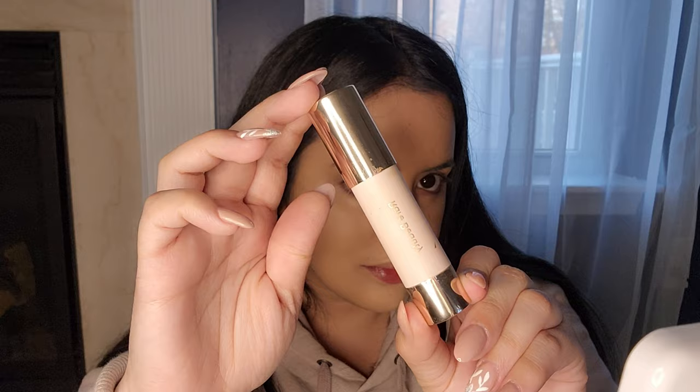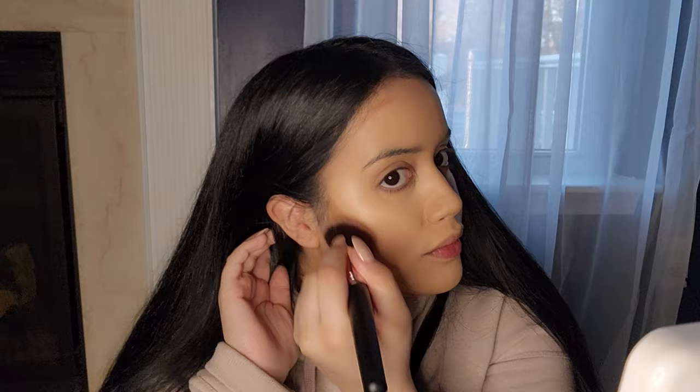I love to use Rare Beauty's bronzer stick to add some warmth to my face. It's really easy to blend and it gives such a natural look.